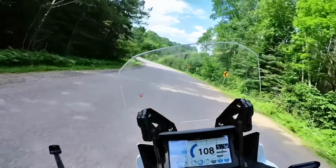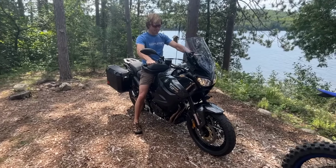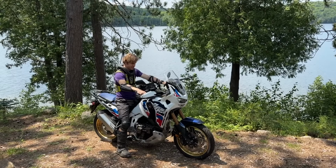In terms of sound, both sound good at low revs, but the Yamaha has more of a burble of the big displacement mill, while the Honda has the revvy rat-a-tat-tat reminiscent of a fast-revving Ducati V-twin.